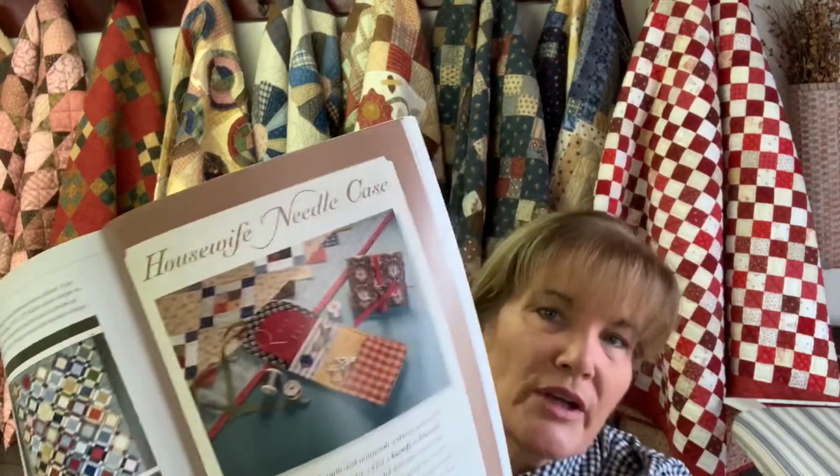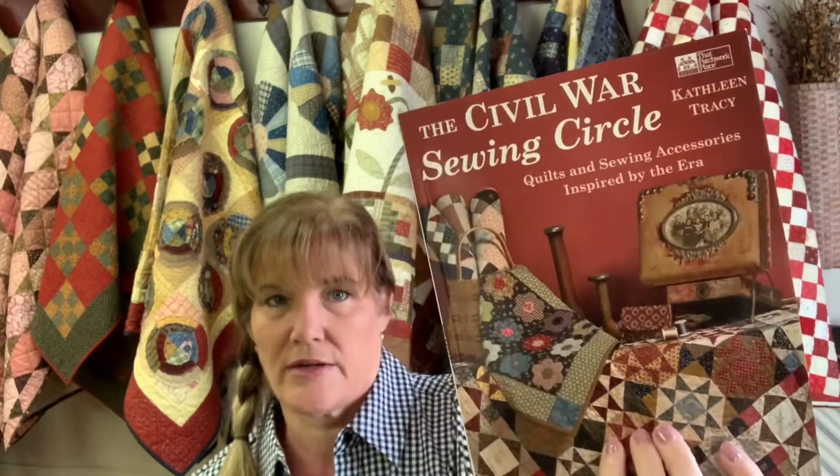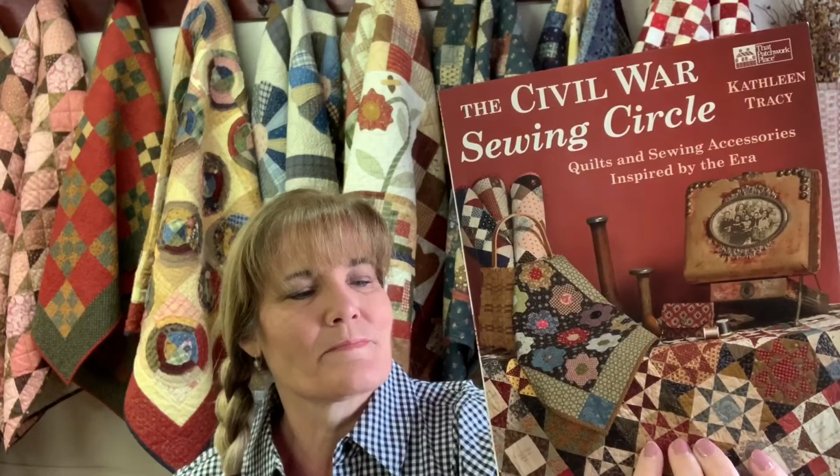And they're just really nice. They're beautiful gifts, wonderful gifts to give to people. But this book is full of different quilts and whatnot. This Kathleen Tracy has 3 or 4 different quilting books. My other favorite of hers is the Civil War Sewing Circle. I get these braces off in September, and I cannot wait. Beautiful book, though. Some beautiful, beautiful pictures in here.